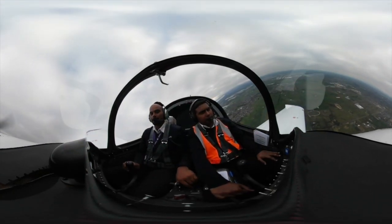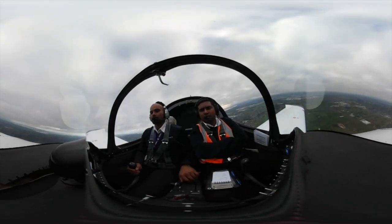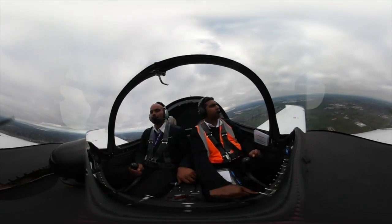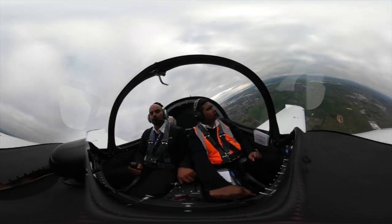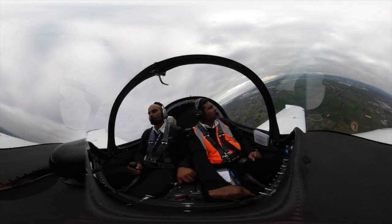We're going to pretend, I'm actually going to lose some height here. Going to go down to 1,000 feet. We're going to pretend 1,000 feet is ground level, and I'm just going to run through a scenario of a circuit. So this is going to be a standard circuit.